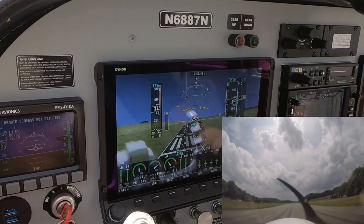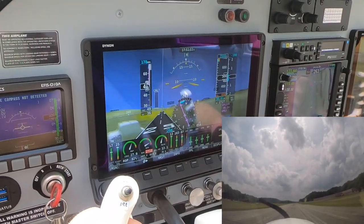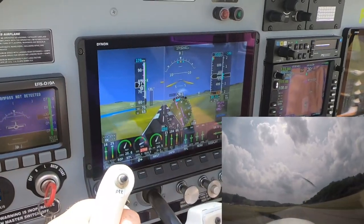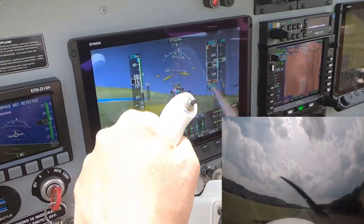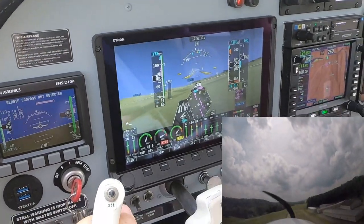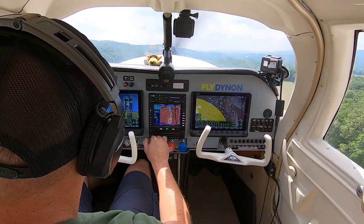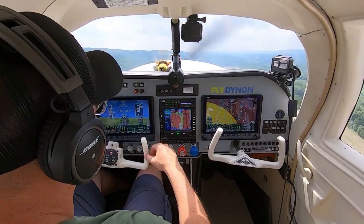Power in slowly. And full power. Power is in. 50. 60. 70, rotate. All right, the gear's coming up. Oh, it's squirrely there. Make my belt a little tighter. Okay.